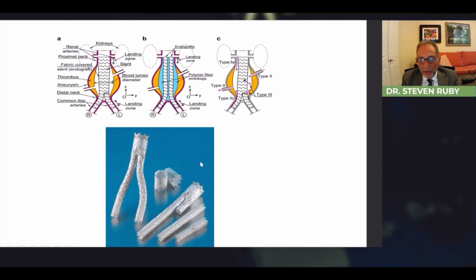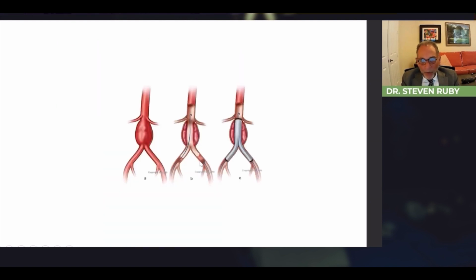So this is an endovascular treatment. This is what it looks like, right? We're going up the right side with a wire here. We put our graft in place, we just expand it, and then it sits right inside the aneurysm. You never open the aneurysm, it's all done from inside. It's called an endovascular stent graft.